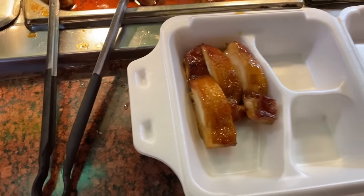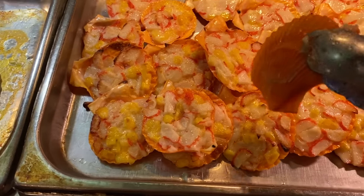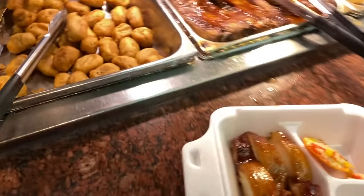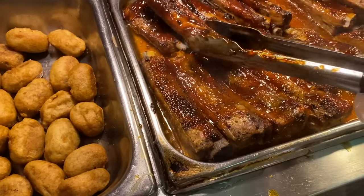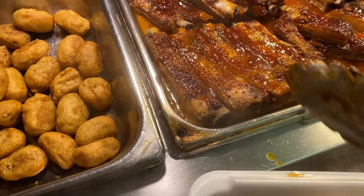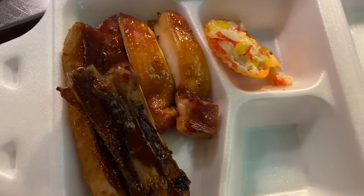Okay, and then, oh, I didn't even try this one. Look at that. That's so cool. Put that one down in there. Like a shrimp scallop thingy. Oh, I gotta get more of those ribs too. Hold up. Try that. Definitely gonna pack some of these ribs to go. So yeah, you can get seafood, you can get ribs, you can get meat, anything you want on this to-go box.